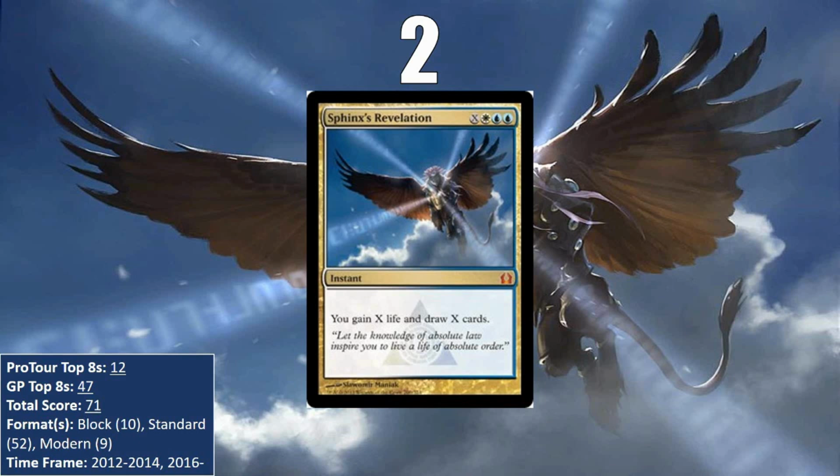At Pro Tour Gatecrash, it picked up 4 of the top 8 slots, for example. It has even seen play in Modern, picking up a Pro Tour top 8 at Pro Tour Born of the Gods and several Grand Prix top 8s, but it stopped seeing play for a while, ever since 2014. However, it has recently experienced a resurgence, picking up a top 8 at Grand Prix Dallas in November of 2016 in a Jeskai control deck, and has gotten close to top 8s at other Modern events as well, so the Revelation isn't done just yet.